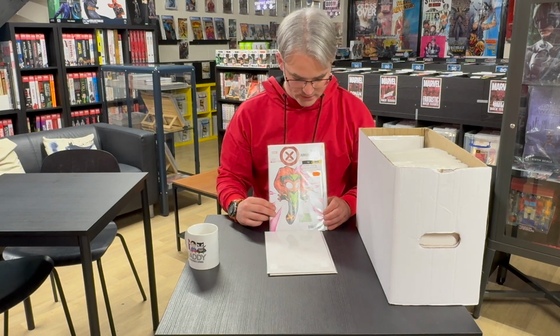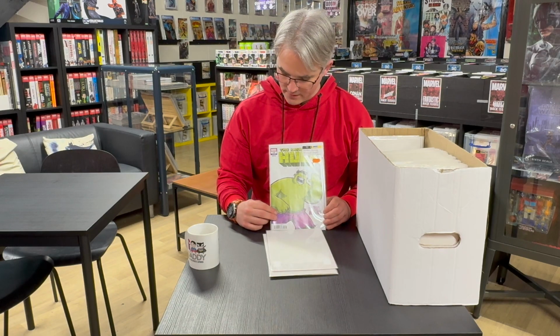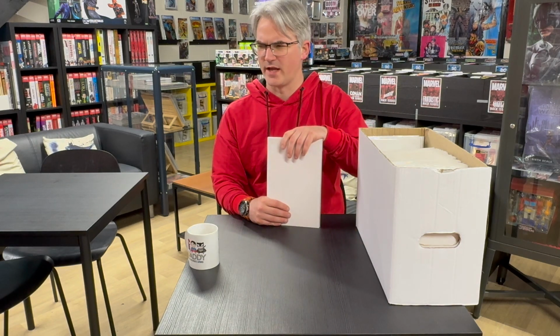X-Men Jubilee, which is a one-shot variant cover there. We have Incredible Hulk Scotty Young variant cover, and Fantastic Four as well. So we've got 1 or 2 from the previous week, I think, with 2 left with Venom and X-Men by the look of it.